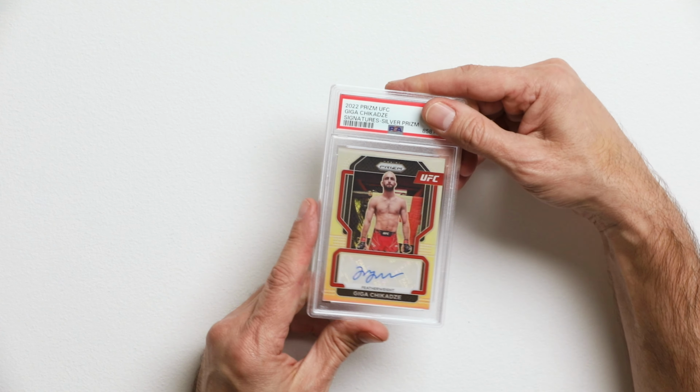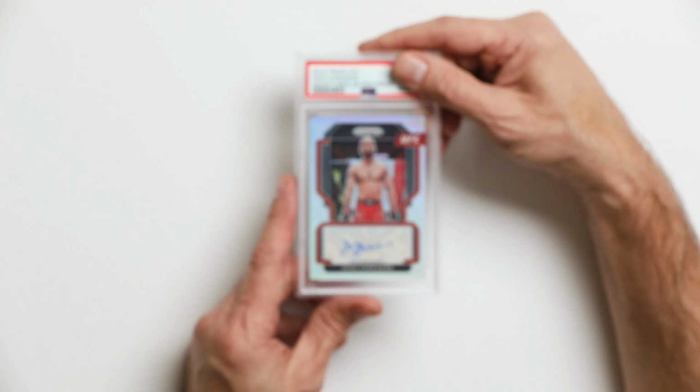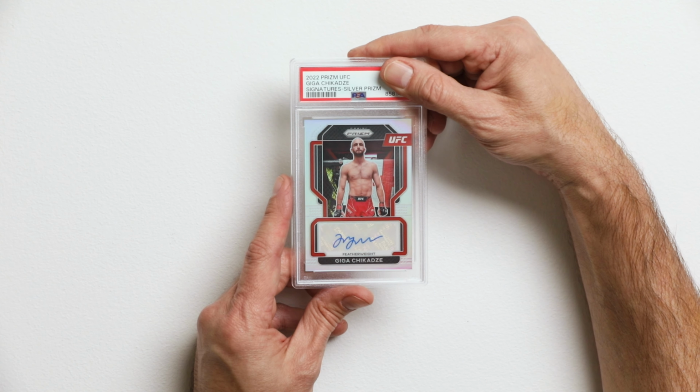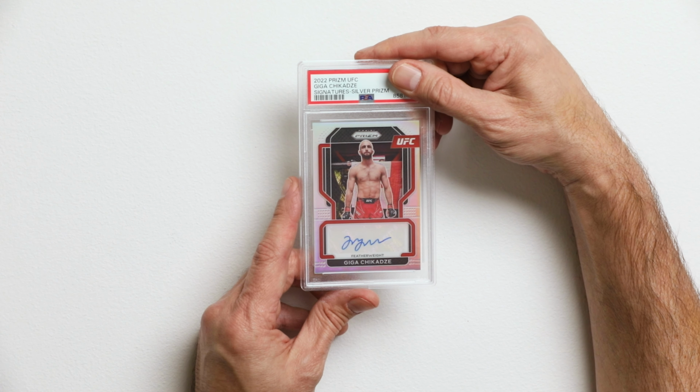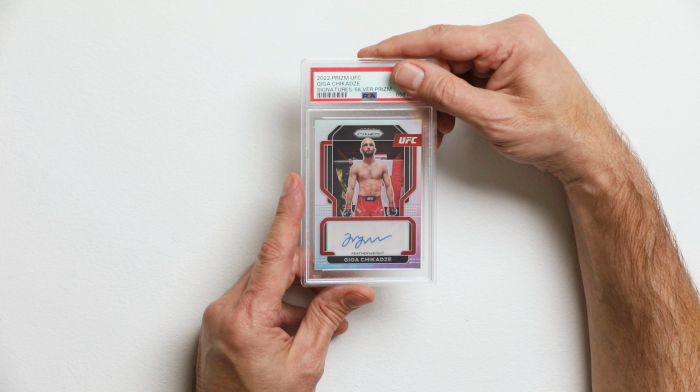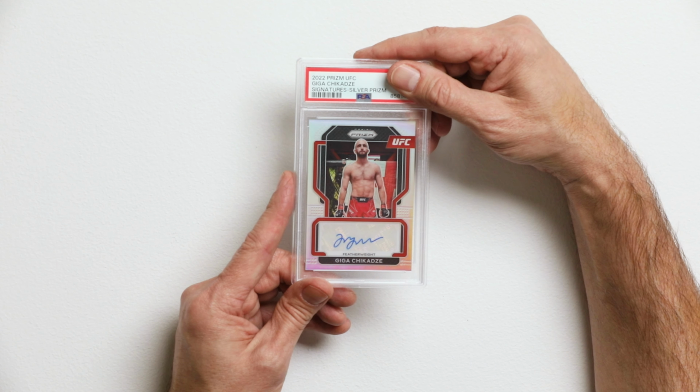Next card is Mr. Giga Chikadze. This is also an auto out of Prism. It's a silver auto out of 2022 Prism. I think I pulled this out of a box as well, and same thing. It seemed very well centered, very clean surface. I figured it would PSA 10 without doing much of anything to it.